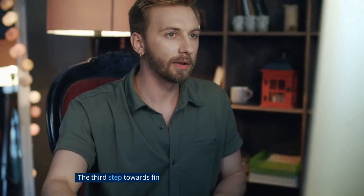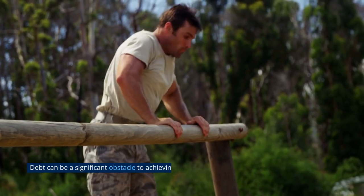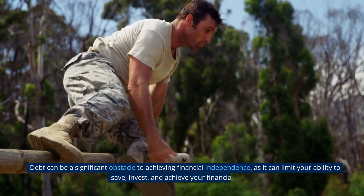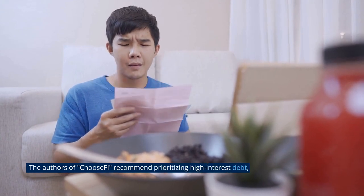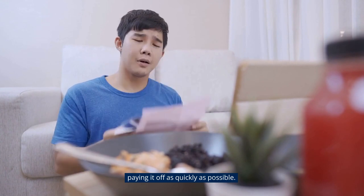The third step towards financial independence is to eliminate debt. Debt can be a significant obstacle to achieving financial independence, as it can limit your ability to save, invest, and achieve your financial goals. The authors of ChooseFI recommend prioritizing high-interest debt, such as credit card debt, and paying it off as quickly as possible.